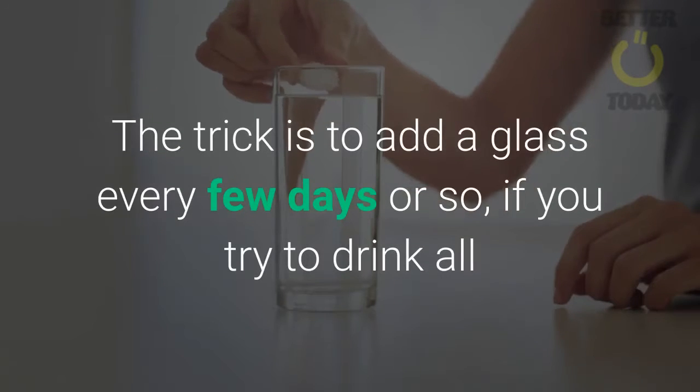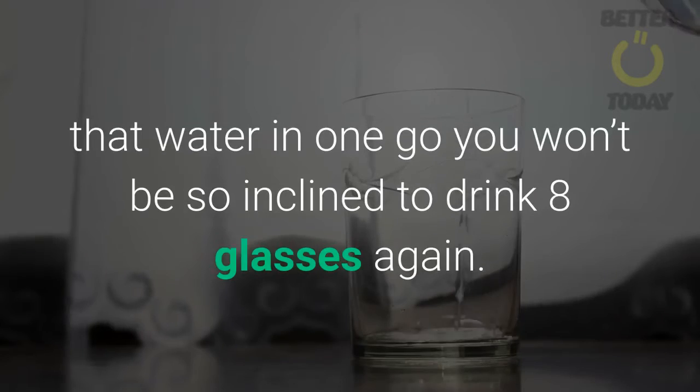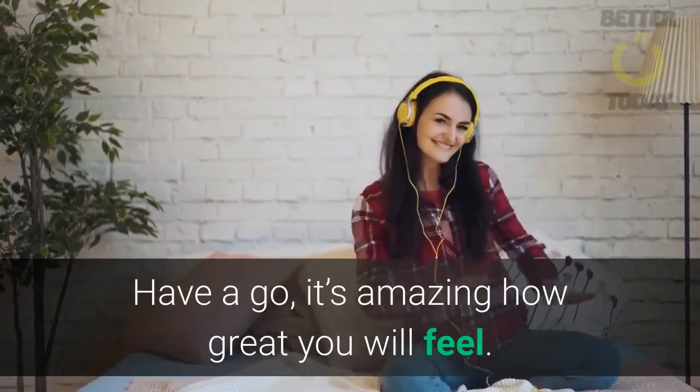The trick is to add a glass every few days or so. If you try to drink all that water in one go, you won't be so inclined to drink 8 glasses again. Have a go, it's amazing how great you will feel.